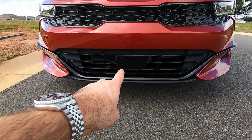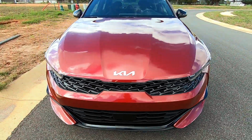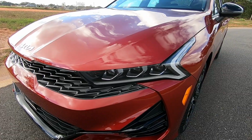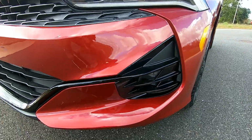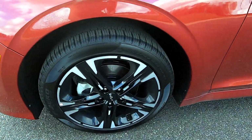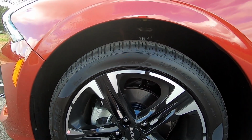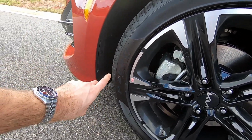Okay, here in the front bumper you can see the adaptive cruise control, the radar. You also have some cameras in the windshield, LED headlights, LED fog lights. You're gonna have 18-inch wheels, 235/45/18. It's a front-wheel drive car. You got the Pirelli P Zero tires as standard.